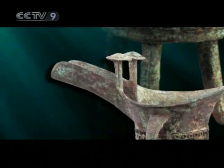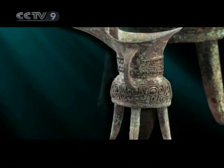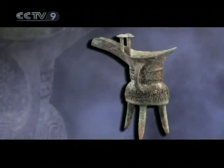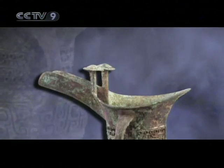The narrow opening on the front would allow wine to flow, while its short backwards tip would keep the piece's appearance in symmetry. To one side of the vessel's body lies a handle, while two small pillars project out of the mouth, whose function seems puzzling at first.